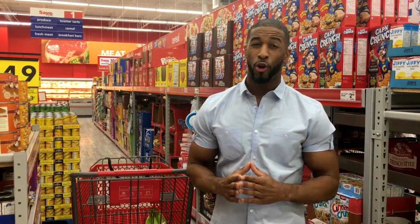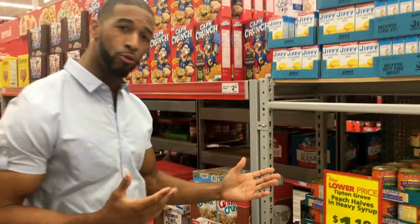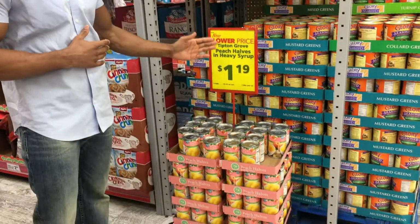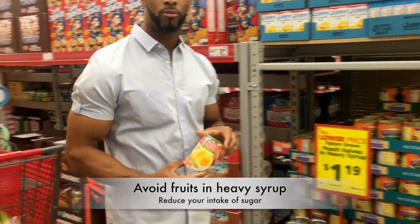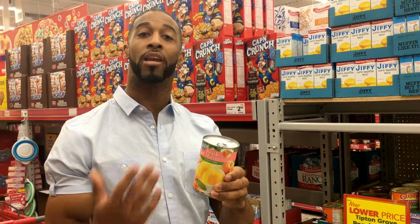While there are foods that you should choose, there are also foods that you should avoid or be more cautious of while you're shopping. For example, if you're looking for fruits, you want to go with the whole fruit versus the canned fruit. Especially stay away from those foods that say heavy syrup. For example, this food source here in one serving provides 19 grams of added sugar.